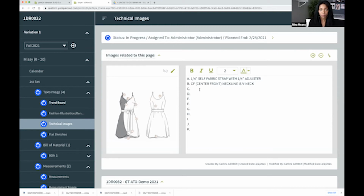So the next thing that I'm going to call out is C. And C is where I'll say something about the fact that this front bodice panel, that's what we call the top portion of the dress, the bodice. This panel here is an overlapping piece. So we'll say bodice panel overlaps.